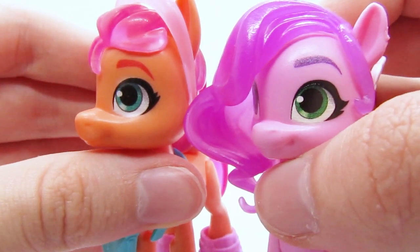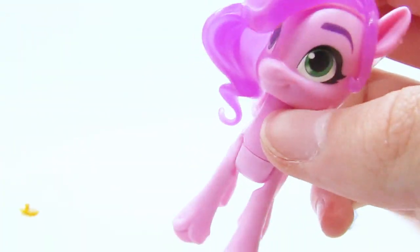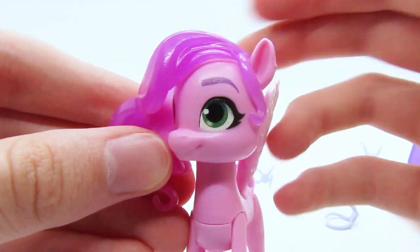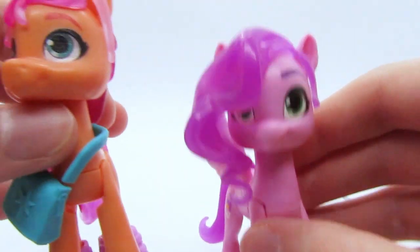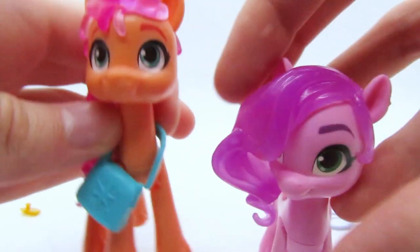So let's get that side by side. Hers look a little brighter. So, doesn't seem to be as low quality to me. Her eyelashes are of a darker color though, so that's definitely where I would think that it sort of breaks a little bit. I want to see if there's any difference between the Earth Pony and Pegasus molds. So let me take off all of her roller skates. Roller skates removed.